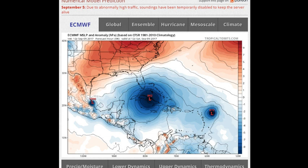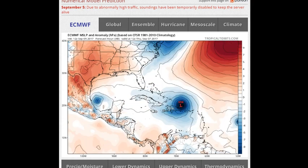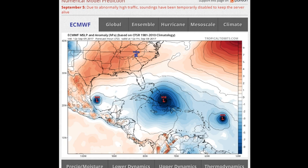Now, if it does that, you're going to wind up with a weaker system because it will weaken if it does move this way. And I think the reason why the European is doing this is because of the fact that it's showing a weaker system. The hurricane is responding to the steering mechanisms in the lower levels of the atmosphere, which are going to be a little more east to west, as opposed to the well-developed hurricane that the GFS has that is so intense.